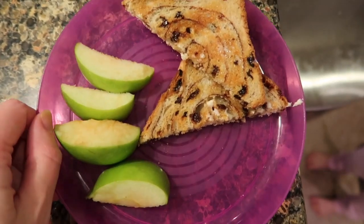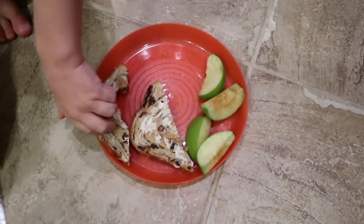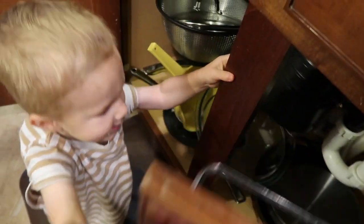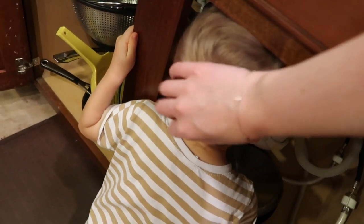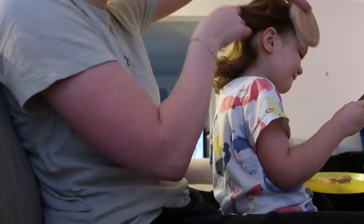I got some breakfast for Rin. Milo likes to be independent, so he put butter on his toast by himself. Milo opened up the sink and he said, "Is that the engine for the sink?" I love how his little mind works. All right, I need to get Ren ready for preschool, so I'm gonna do her hair.